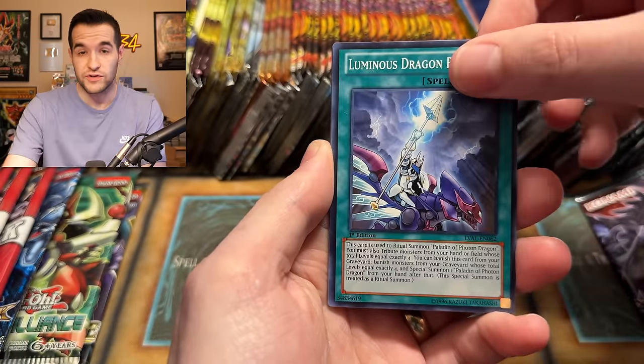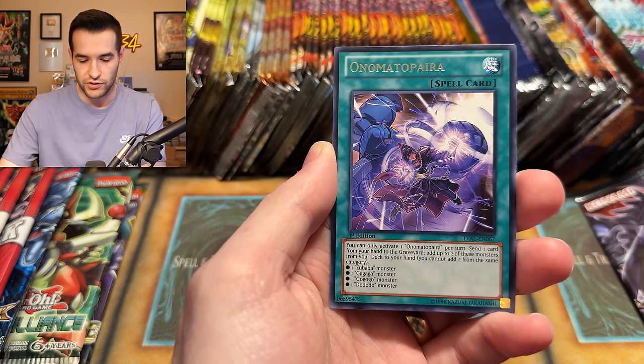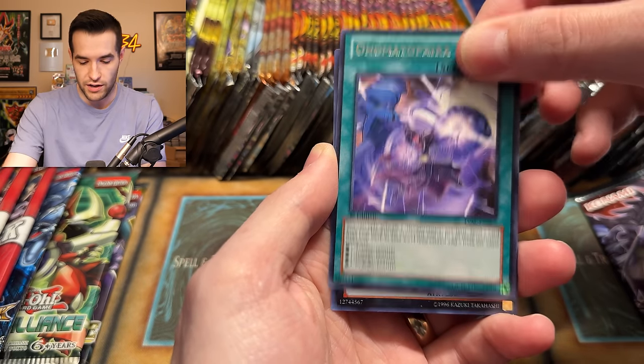We have Photon Shockwave, which is a pretty nice one. That might not be Zexal though. That's a little bit newer. We have Ghost Rick. I'm not exactly sure because I've never seen Zexal. We have Automata Para.